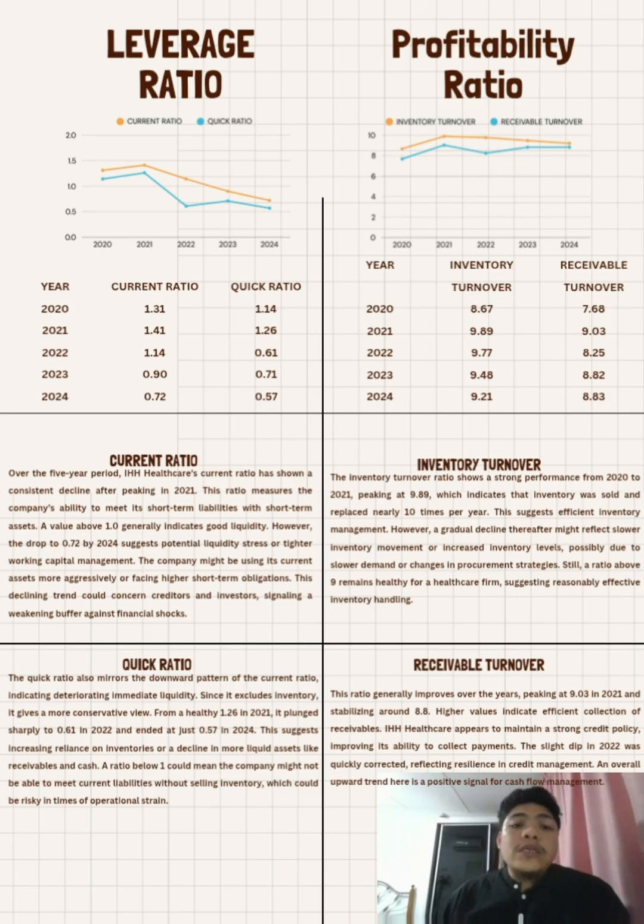So, in conclusion, IHH Healthcare Berhad has shown a strong improvement in interest coverage and a declining debt to equity ratio, which indicates better financial stability. Increasing ROA and consistently high gross profit margins reflect strong profitability and efficiency. These trends point to a financially healthier and more efficient company over the past 5 years.